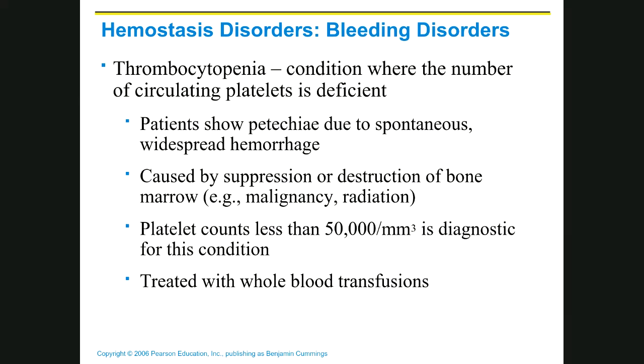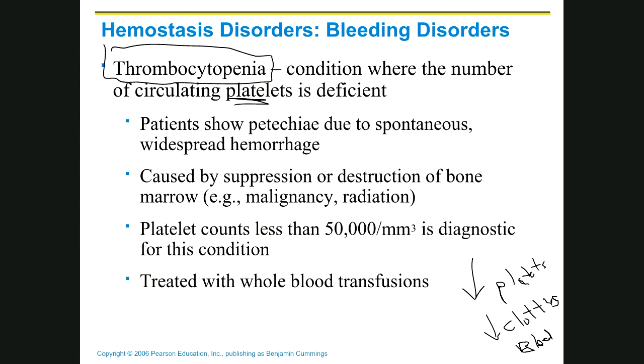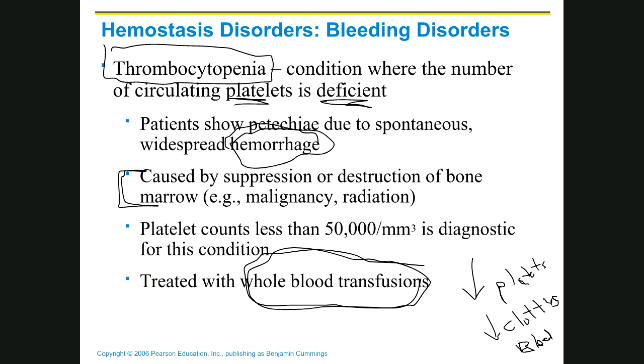The opposite of that is when you have too few platelets. We don't have enough platelets. Well, what can you not do without platelets? You can't clot. And if you can't clot, anything that breaks a blood vessel, you're going to bleed like crazy. That bleeding can be external, but it can also be internal. When you have too few platelets, it's called thrombocytopenia. And so the number of platelets is too few, it's deficient. And so you have hemorrhages all over the place. Thrombocytopenia can be caused by lots of different things. The way it's treated is with a transfusion. Any questions?